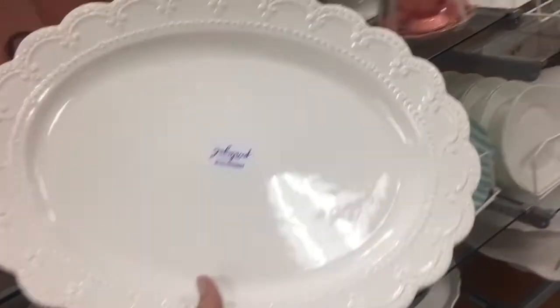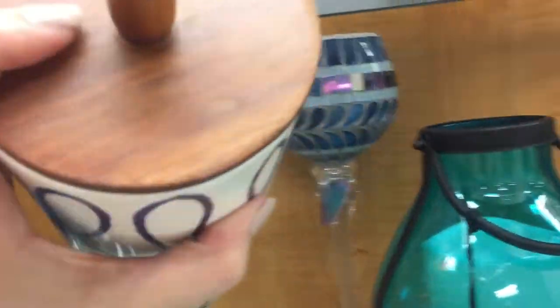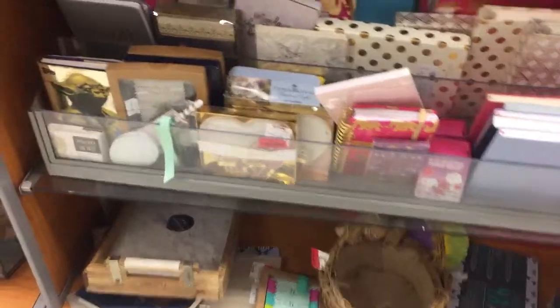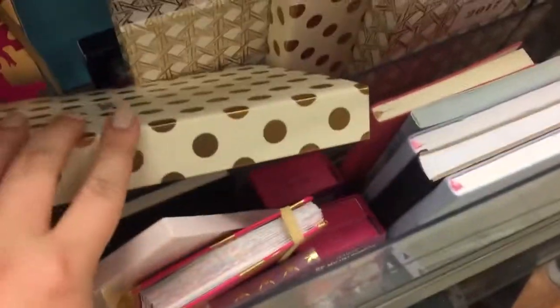Now I am in TJ Maxx, and look how cute this one is for how much it is. $10. That's so cute. And this is probably like $14.99. And I have one of these too. These are $10 each as well. Here is a Kate Spade. $24.99. Not really my colors. Found chalkboard paint. $4.99. This is cute. This polka dot one's cuter. And there's Kate Spade calendars, planners.